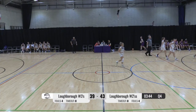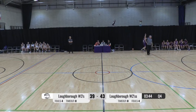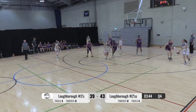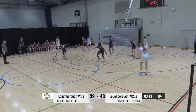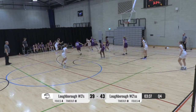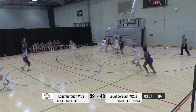We are back for the last 3 minutes and 48 seconds of this game, if it doesn't run overtime. Women's 2 inbounding the ball. Women's 3 are in a 2-3 zone. The ball is being passed around quite well. The flow goes up. No good. The rebound. Can't get it to go.